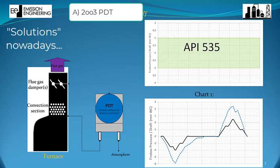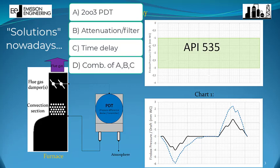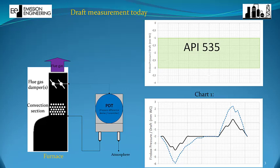A. Instead of a single transmitter, they use a 2 out of 3 voting arrangement, or B. They attenuate the transmitter signal either by applying electronic or software filters in the transmitter itself or in the DCS or PLC. Or C. They simply put a time delay on the alarm or trip. Or D. Any combination of A through C. Apparently, any of these measures can reduce the likelihood of alarms and trips.